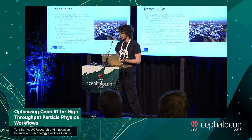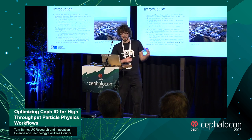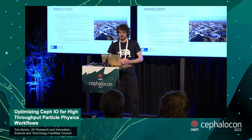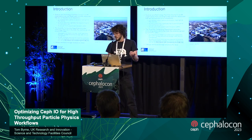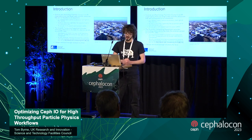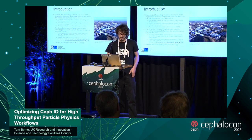Because we have a lot of resource and expertise on site, we also participate in external collaborations, not supporting science that is happening on site, but supporting other science around the world. One highlight of that is the Worldwide LHC Computing Grid. We're one of the tier one compute sites that provides compute, storage and tape storage for the LHC experiments. My role in the department is I design and build storage solutions for our facility users and for external users.